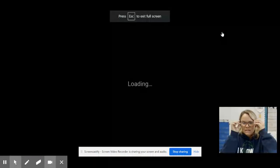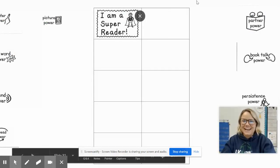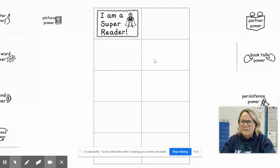You're going to have a sheet that looks like this. Notice, it says, I am a super reader up at the top, but then there are blank boxes. Your job is to first read today. Remember, Raz Kids for at least 15 minutes for those Just Right books. As you're reading, first graders, I want you to think about which powers are you an expert at? The powers you use all the time. And which powers do you use sometimes? And which powers do you not use?